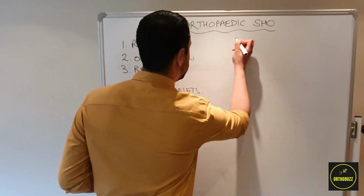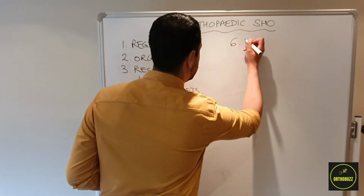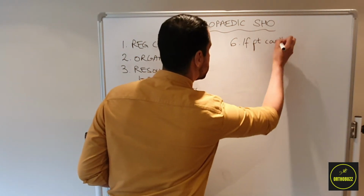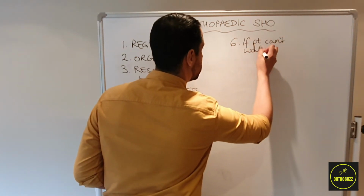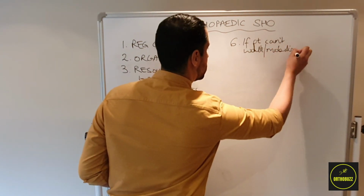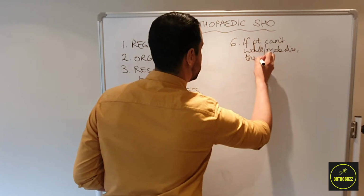Moving on to the next point. If the patient can't walk or mobilise, then admit.